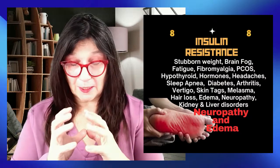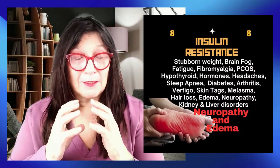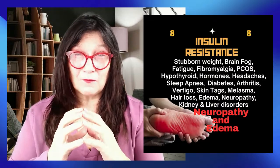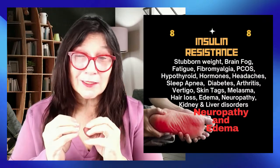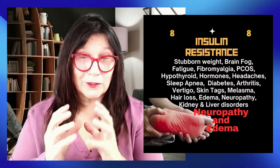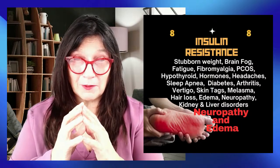So our nerve cells' powerhouses are mitochondria, okay? They start to malfunction when insulin resistance sets in, and this leads to energy deficits in our nerves, causing them to misfire or stop working. So you're starting to understand where that little electric signal is coming from.